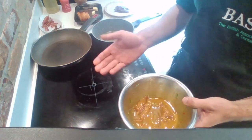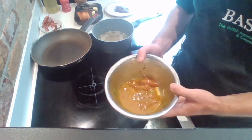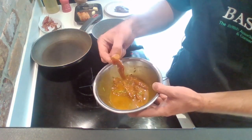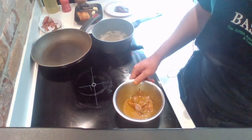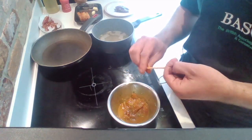So these are from last season, but nothing wrong with that. And maybe marinating them helps them along as well. And I've cut it into chunks, strips like that. And you can see I've skewered 3 up already. Wooden skewers, I'm using bamboo skewers.